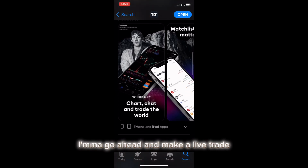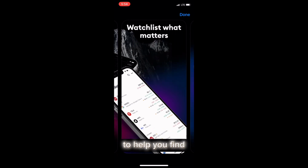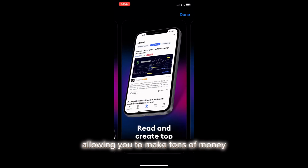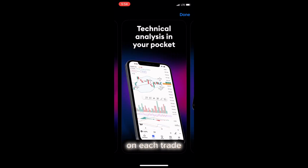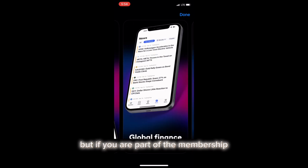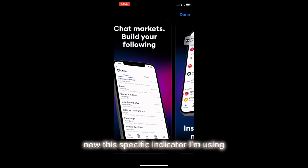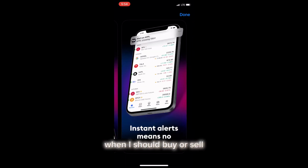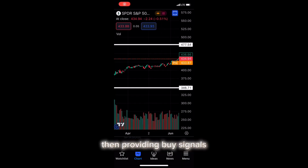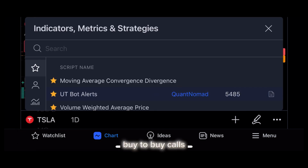I'm going to go ahead and make a live trade and show you how you can use indicators to help you find better placements to buy these option contracts, allowing you to make tons of money on each trade. Now, TradingView is free to the public, but if you are part of the membership, they allow you to use indicators. Now, this specific indicator I'm using tells me when I should buy or sell. It does this by checking the change in volume, then providing buy signals and sell signals. Sell to buy puts, buy to buy calls.